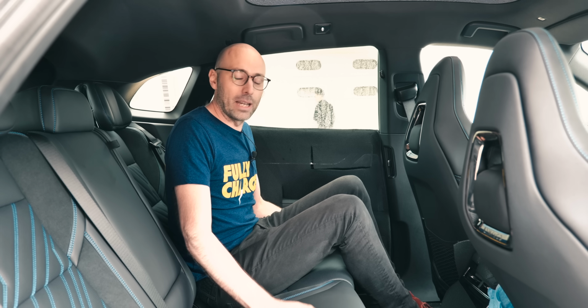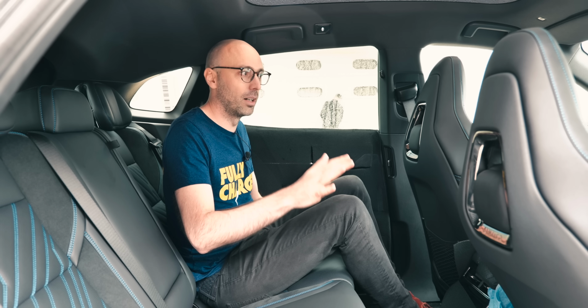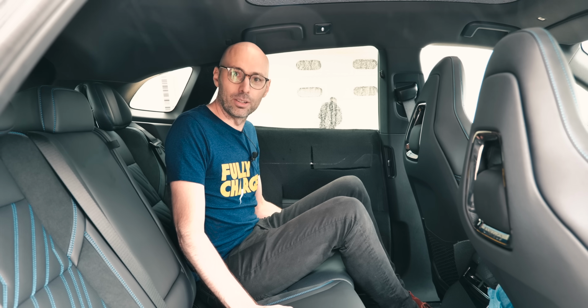And I've got this really nice stitched leather. The guys were telling me actually there's no plastic in this car. It's mostly leather, Alcantara, and more natural materials. So it's actually very nice. And I think you could comfortably fit 3 adults in here.